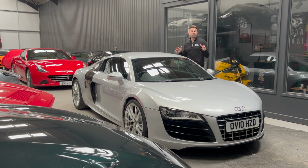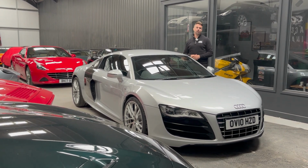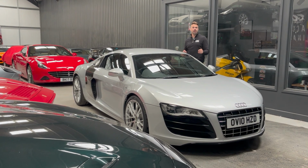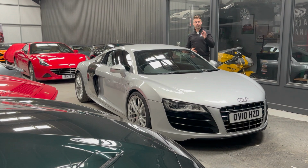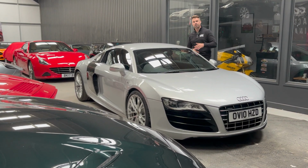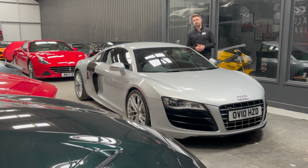However, you've then got to find the right car, and that comes down to specification. There were lots of optional extras on the R8, and because there's not a huge number in the marketplace, we searched high and low to try and find the absolute best one we could find with the right options that makes it even more desirable than some of the other cars out there.